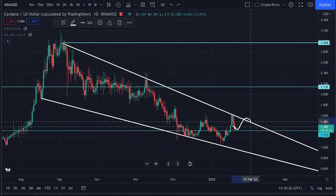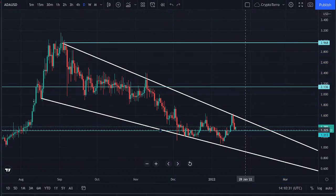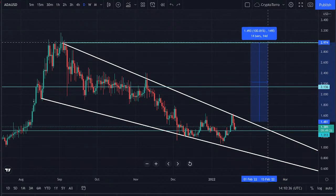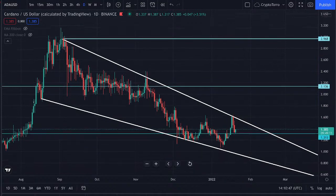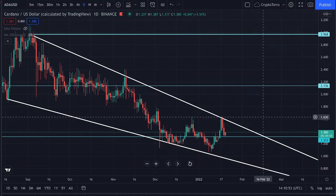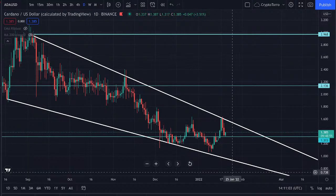meaning that if we do see right now a possible move above this descending resistance and an increase taking place, we could be seeing a major move getting started of approximately 101%, or 101 or 102, all the way towards the $2.96. So absolutely something that you do not want to miss out on, and I'm very bullish on Cardano right now. I think this cryptocurrency is on the verge of exploding. So this is actually the chance for all of us to make this major trade possible.